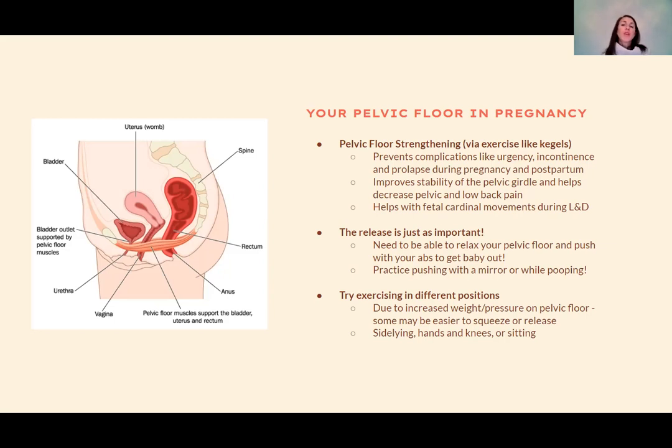So pelvic floor muscle strengthening is generally always advised if you are cleared medically for strengthening. It can prevent complications like urgency, incontinence, and prolapse, or at least reduce your chances during pregnancy and in the postpartum period. A strong functional pelvic floor can also provide improved stability to your pelvic girdle and helps to decrease pain in your pelvis and your back.